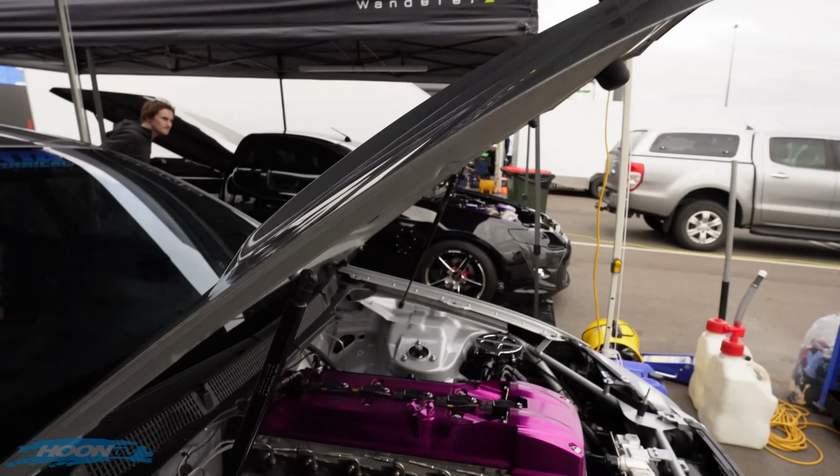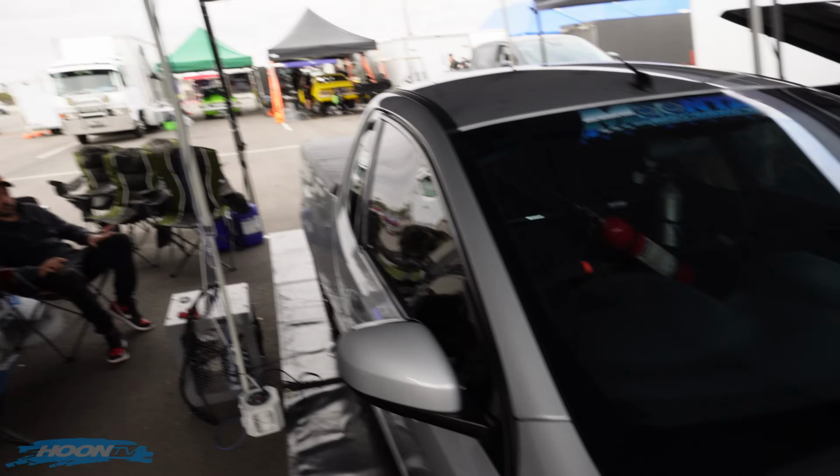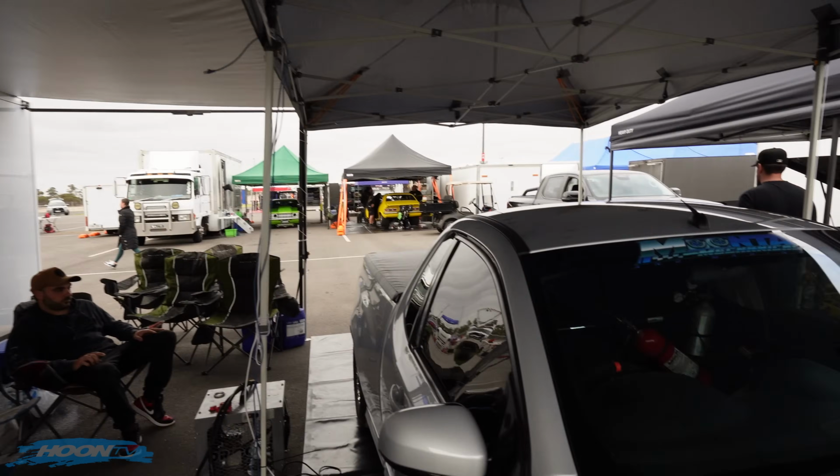Yeah. Look, it's all billets all ready to go. Yeah, beautiful. How much? 26 grand? Yeah, 26 grand. Yeah, no worries. Yeah, dreaming. Oh, thanks, man.